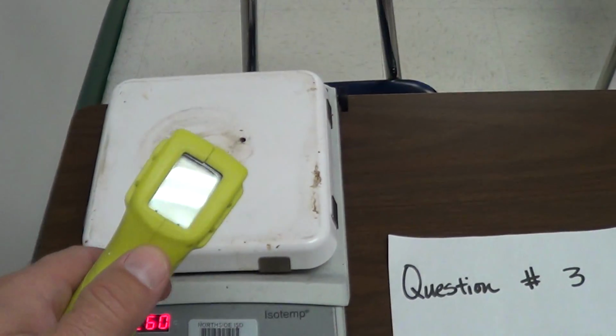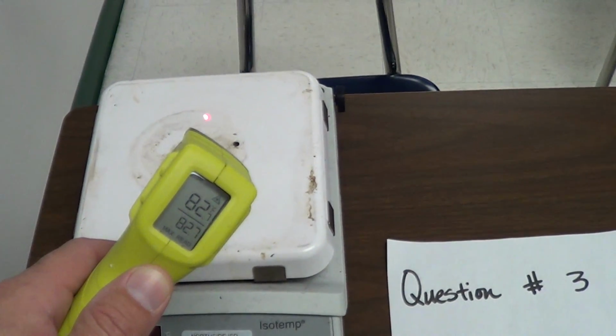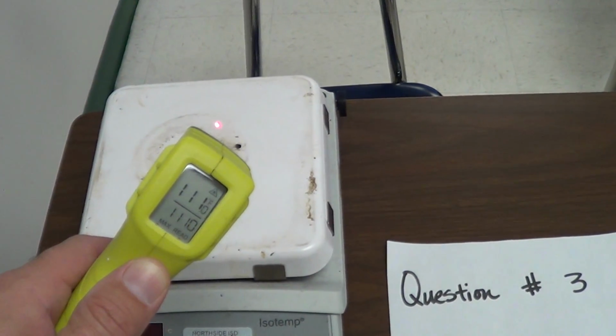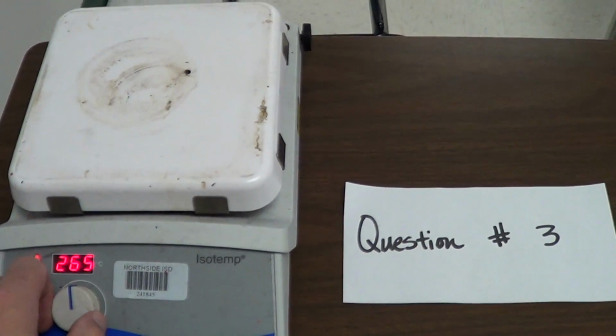You can see that we are having some observational changes there. So if you would, just answer what kind of energy is being made by this device. Question number 3.